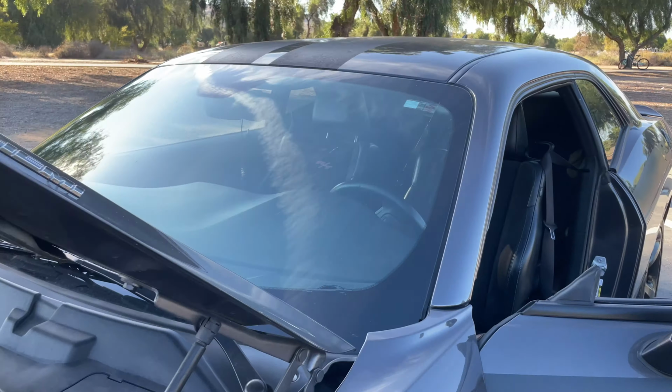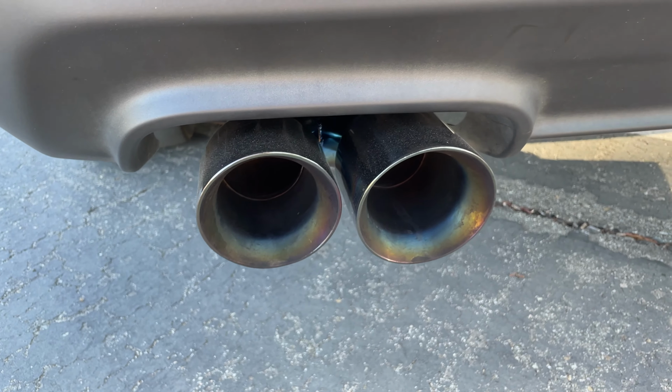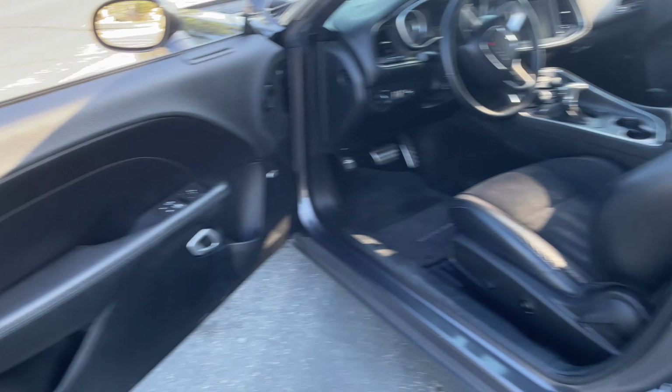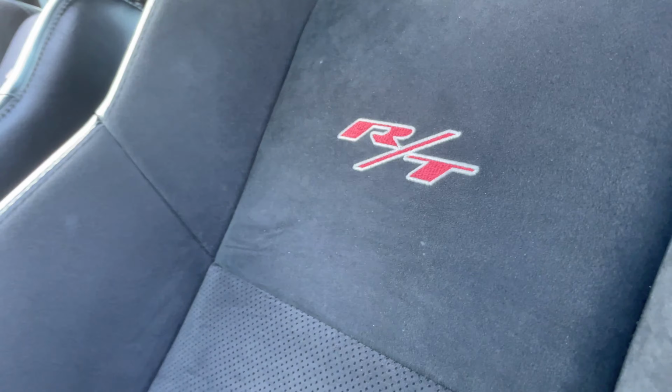Pretty much stock. And I already did one thing: the back right here had the R/T stripes. This is what's chrome, now it's black. I put black quad tips. This color is a little bit gold. And then I took the mufflers out. So far, that's the first thing. And then after that, window tint. And I love the seats.